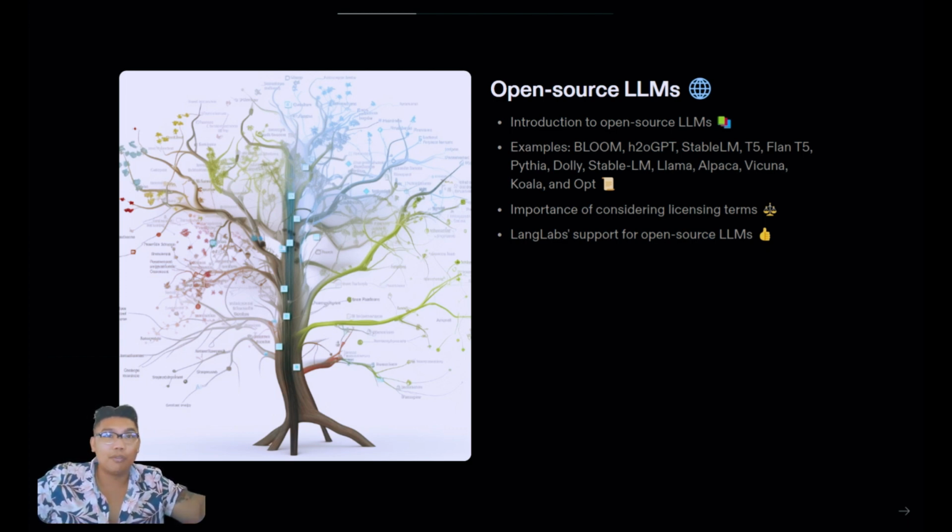Now we have T5, Flan T5, Pythia, DALL-E, Stable LM, Llama, Alpaca, Vicuña, Koala, and Opt. Try saying that all at one time, 5 times in a row, super fast. These are some other open source LLMs that have been developed and fine-tuned by various organizations and researchers. When choosing an open source LLM, it's important to consider the licensing terms. Some models may have restrictions on commercial use or other conditions.